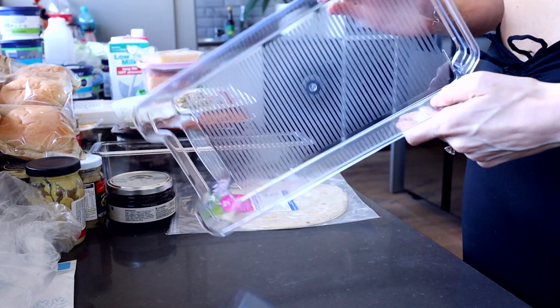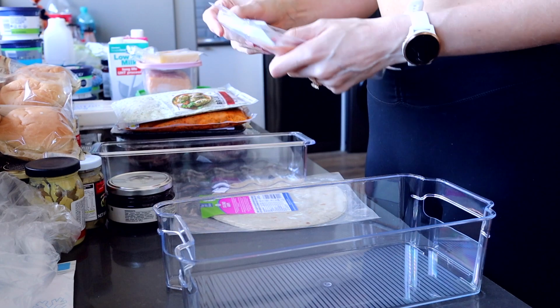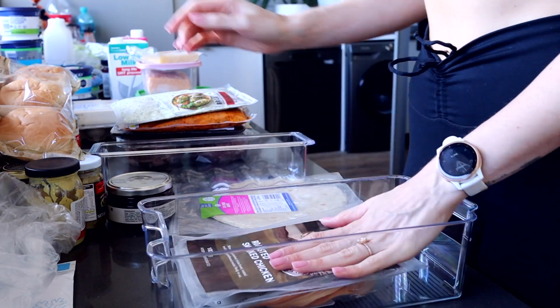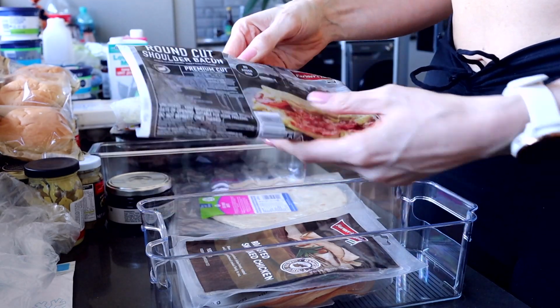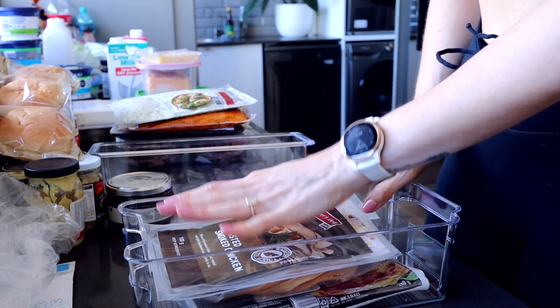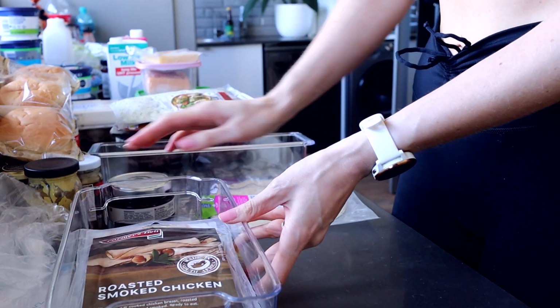So I often use shaved turkey, ham, or chicken in my wraps and my sandwiches. So having one place for all of these I think would be cool. By the way, round cut bacon is the leanest option. So grab this one and you can still enjoy smoky bacon for half of the calories.